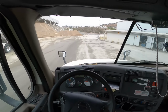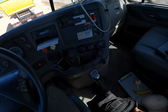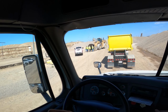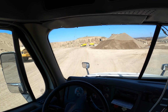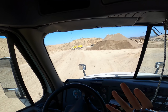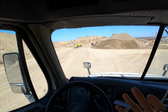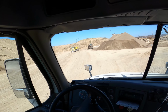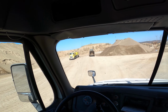Anyways, carry on. Something tells me I'm gonna be sitting here in this line for a minute. I guess there's something going on with the bucket on that loader. Next truck, 400 sand, 25 tons. 400, 25 tons, please. See, I don't even know if he heard that. Probably not, because he's not moving quick. I'm gonna repeat myself. 400 sand, 25 tons, please.